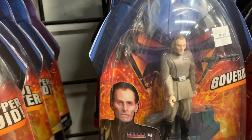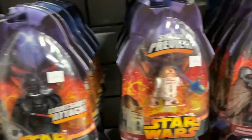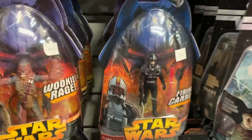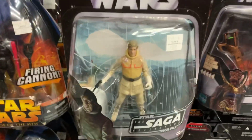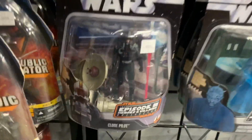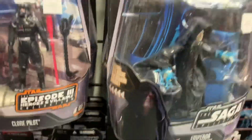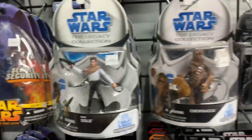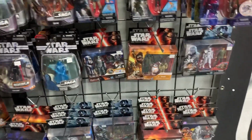Tarkin. Grievous. Bunch of clones. Yeah, this pilot in the black suit is awesome. And we got General Rieekan in here from Saga. Another Episode 3 clone trooper pilot. The Emperor, Han and Chewie. Then we get into the modern, like more stuff that we all have, I think.